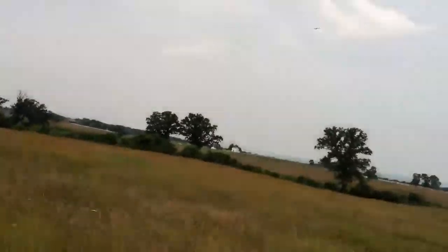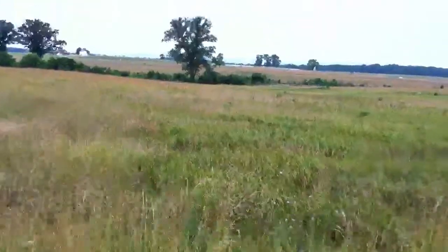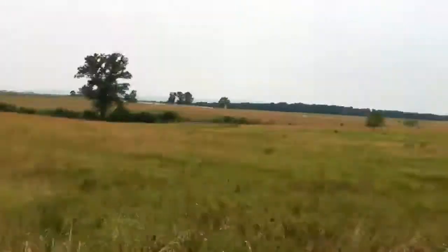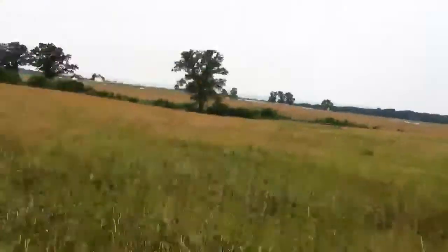So now we're climbing this fence. Can I hold it for you? Oh no, I got it. Okay. So we've climbed the fence and let's see, it's kind of around by that tree, I believe, roughly speaking. So here again, we got these massively tall weeds. So again, watch your step.